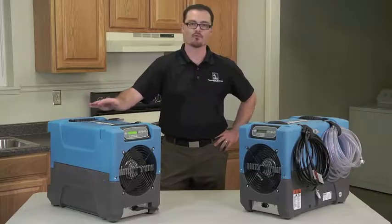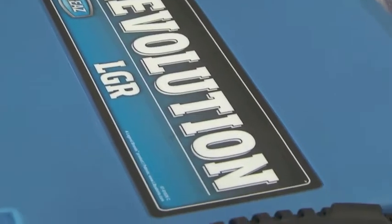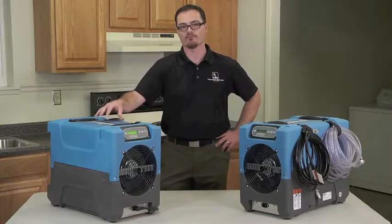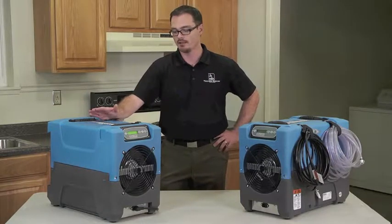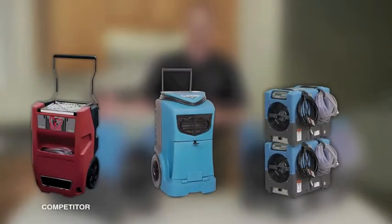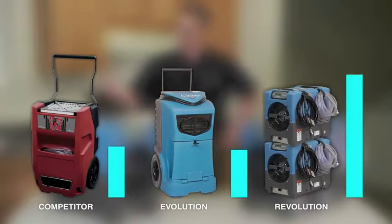Here today to talk about the Revolution LGR Dehumidifier. There are a lot of benefits behind the Revolution LGR that are very obvious when you look at the machine, such as the fact that it's got a very, very small footprint, especially comparatively speaking to its performance. It's the size of an extremely small dehumidifier with a performance of machines twice its size.